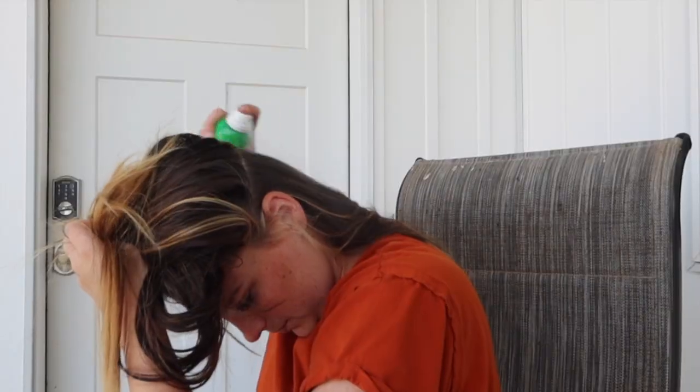My hair is greasy and it is not wash day, so we are gonna be using the Not Your Mother's Clean Freak refreshing dry shampoo. This is just the original fragrance. The way that I do this is I'll part my hair and I'll spray near the root and then I'll brush it through my hair.